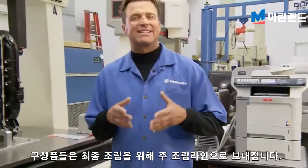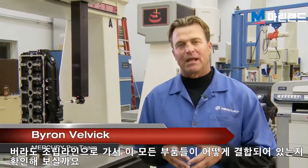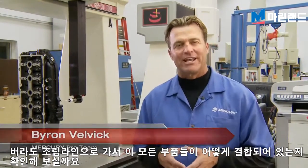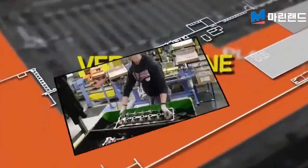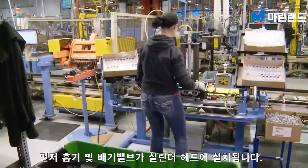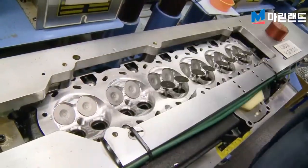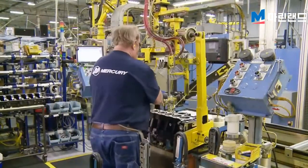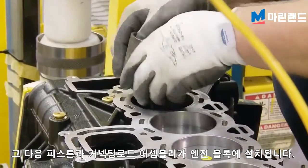The components are sent to the main assembly lines for final assembly. Let's head down to the Verado assembly line to see exactly how all these parts are put together. First, intake and exhaust valves are installed on the cylinder head. Later, the pistons and connecting rod assemblies are installed into the engine block.